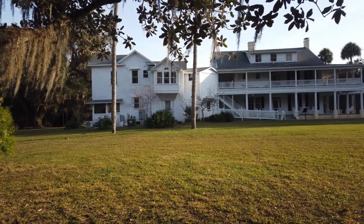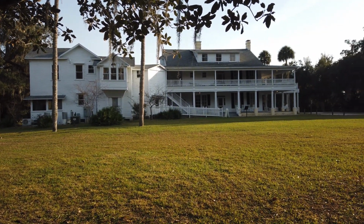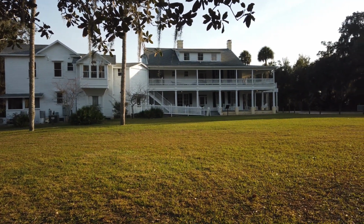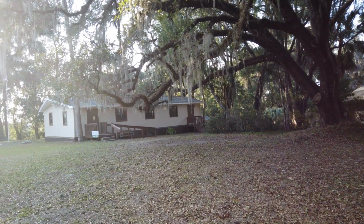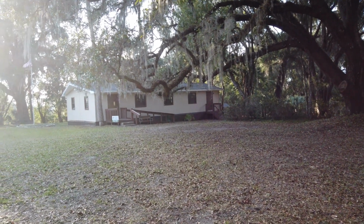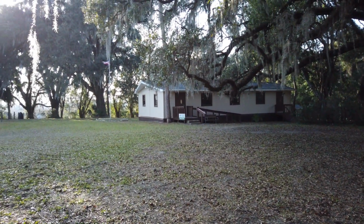Now that right there in front of you to the left is a building that was actually built over the original cabin site. And then the rest was added on over time. Now they are funded by renting out the 7 cottages that are on the property.